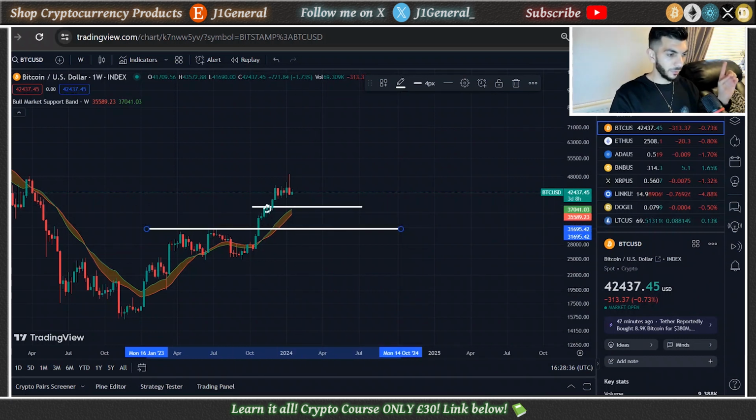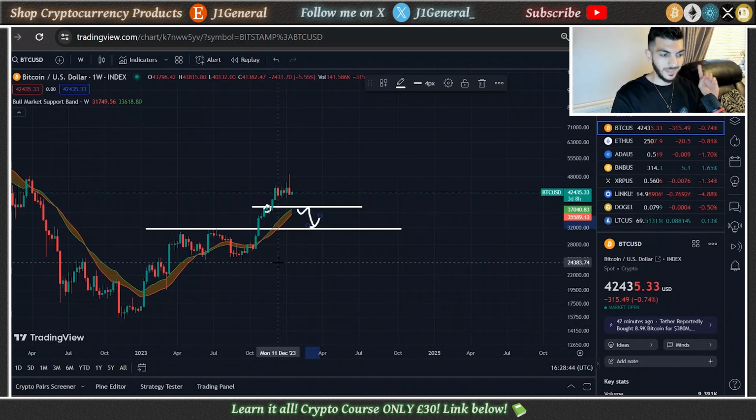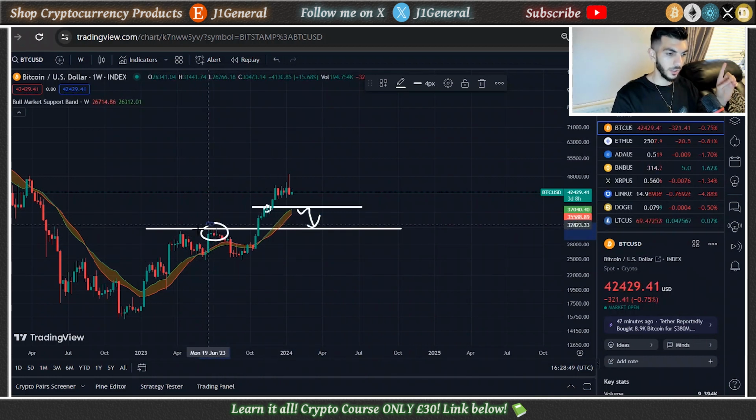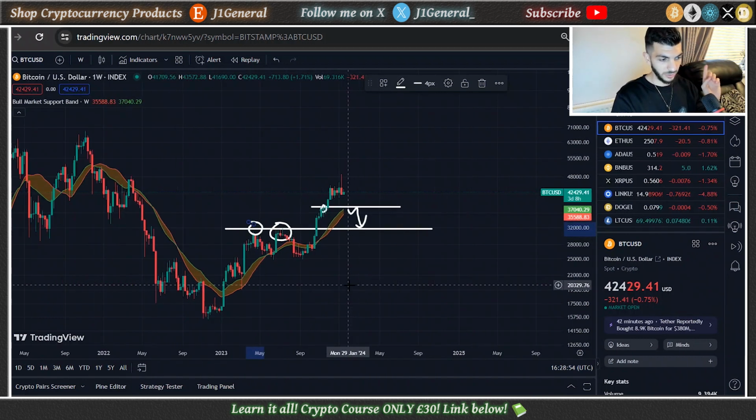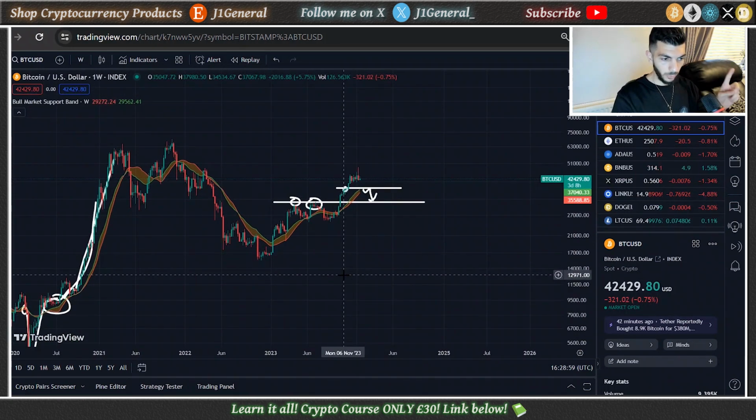If we break down below 38k and backtest it as resistance, then you can say it is likely that the price of Bitcoin will backtest its previous high in June and in April of the pre-halving year. So those are just some levels to watch out for. Keep that in mind. It's always important to keep in mind where the bull market support band is, because again, it is a tool that you can use to establish whether Bitcoin is bullish or bearish in the short term, medium term, and long term.